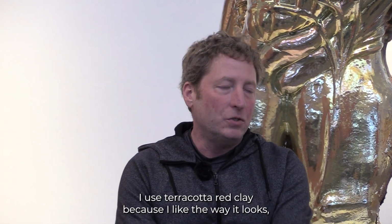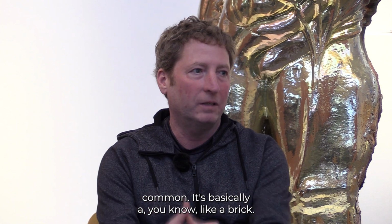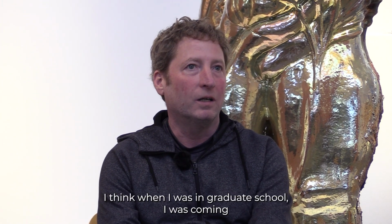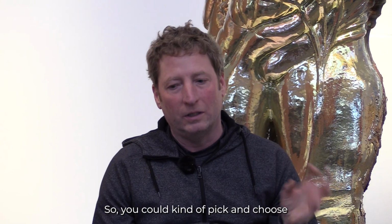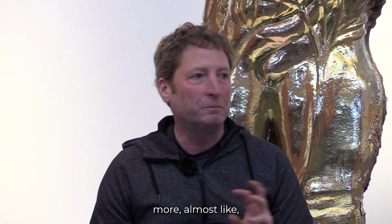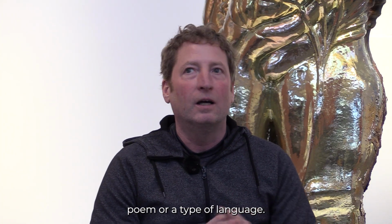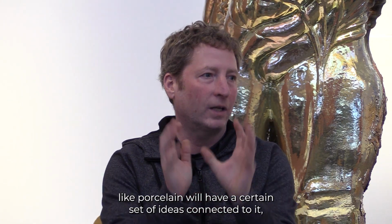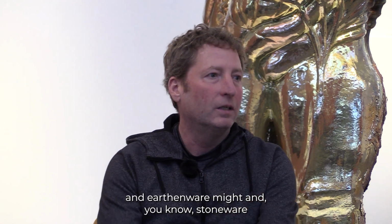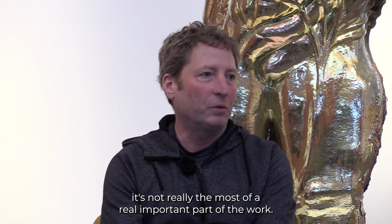I think I use terracotta red clay because I like the way it looks, but I also like the fact that it's just really common. It's basically a brick-like material. When I was in graduate school, I was coming from working with a lot of mixed media, so you could pick and choose more, almost like objects or materials as words in a poem or a type of language. So I was thinking about clay in that way, where porcelain will have a certain set of ideas connected to it, and earthenware might, and stoneware might. But I didn't really stick with that. I think it's there, but it's not a real important part of the work.